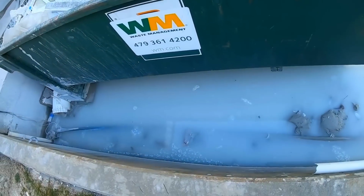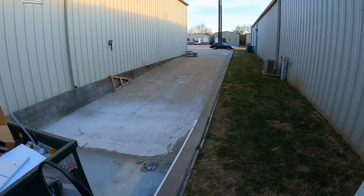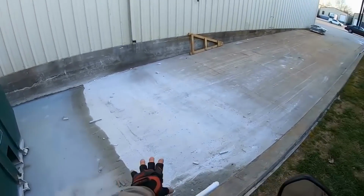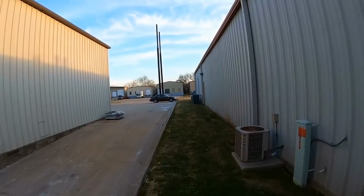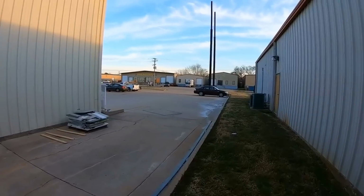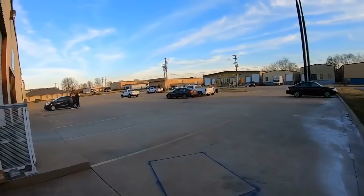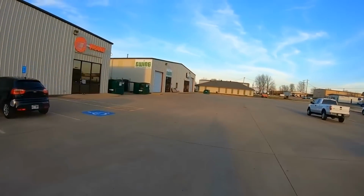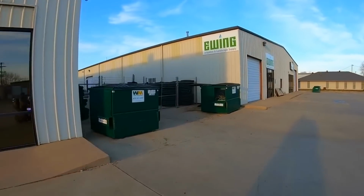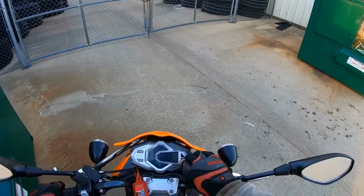Look at that cesspool down there. I think their pumps broke. Sometimes after it rains hard, it's filled all the way up here. Most people should be cleared out of here. It's Friday.